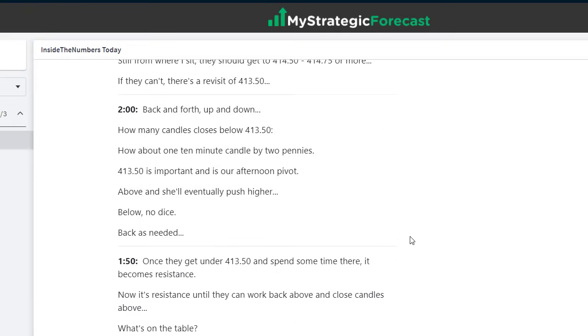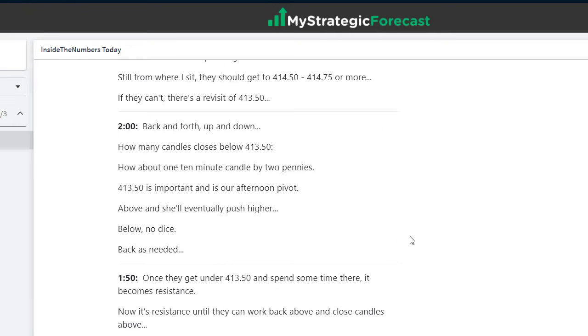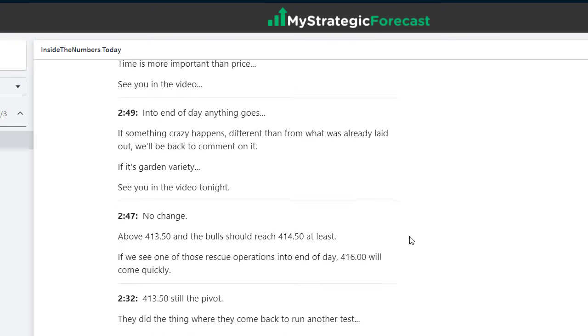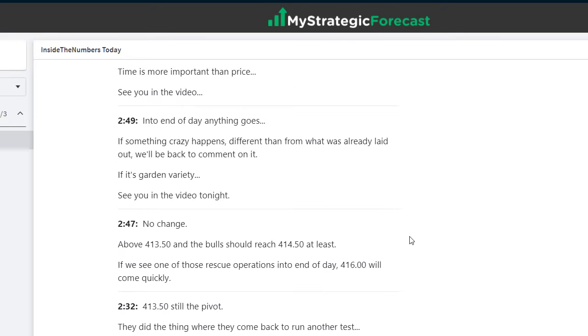You can read the notes. You can certainly pause the video, double check the work. I think I've showed you a concept, a lot of what's going on inside the numbers.